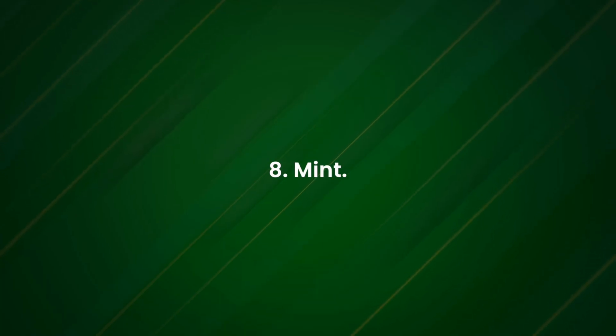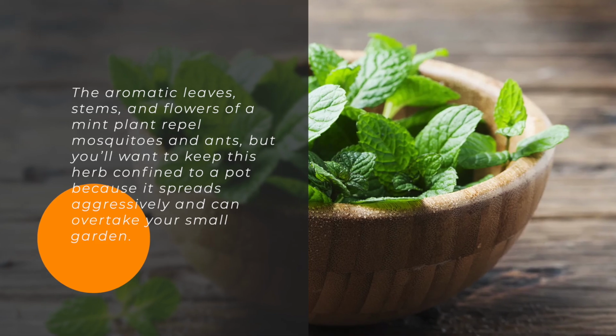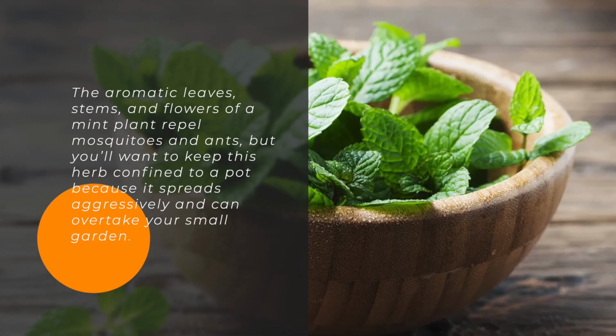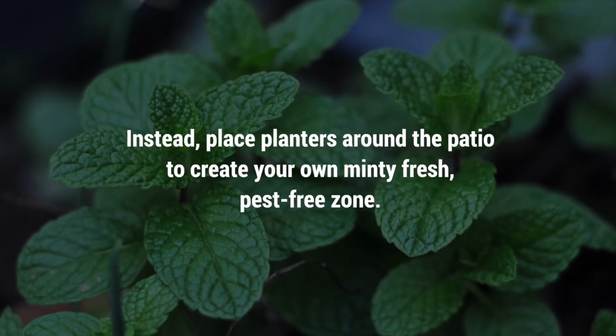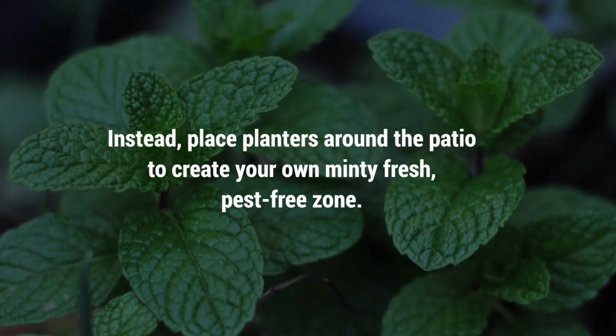8. Mint. The aromatic leaves, stems, and flowers of a mint plant repel mosquitoes and ants. But you'll want to keep this herb confined to a pot because it spreads aggressively and can overtake your small garden. Instead, place planters around the patio to create your own minty fresh, pest-free zone.